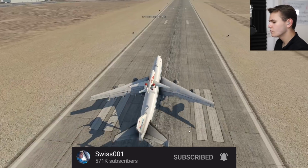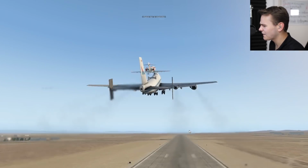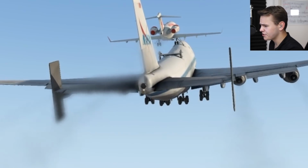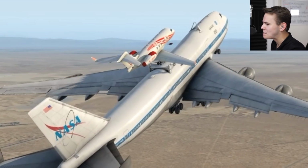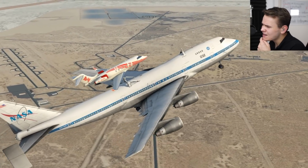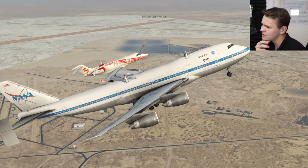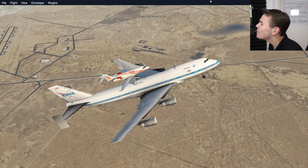Here we go. Oh, that's been a tail strike. I'm sorry. I don't really want to strike this tail. That would have literally gotten rid of the whole horizontal stabilizer right there. But that's good. Here we go. This plane's now performing a lot better than with a space shuttle on. This is good. Now, it's not really useful, though, is it? Maybe to transport around broken airplanes. But yeah, this is just good. Anyway, let's maybe try some bigger planes.